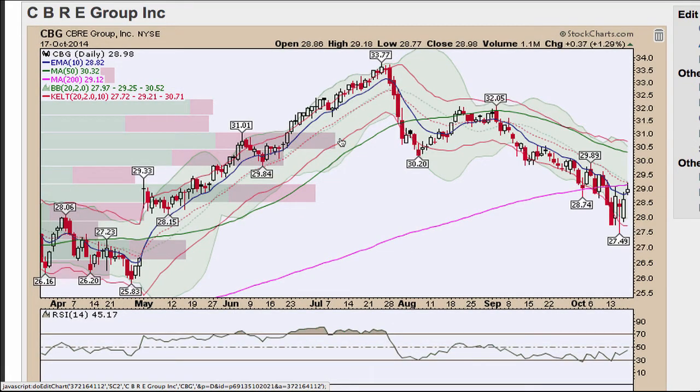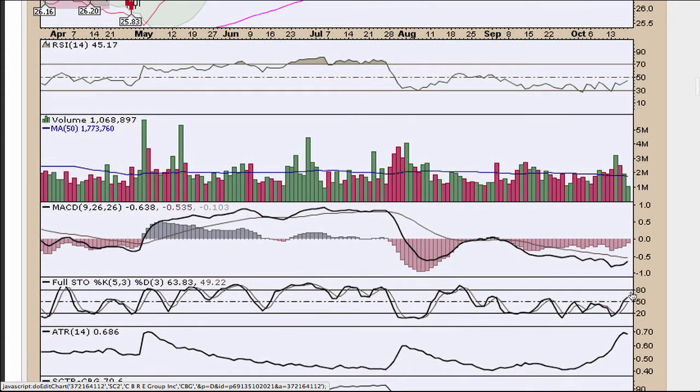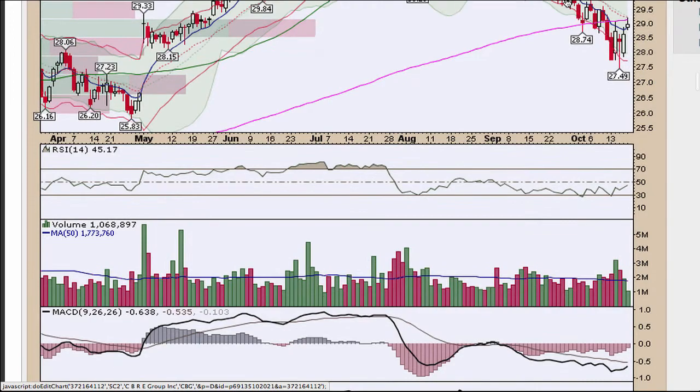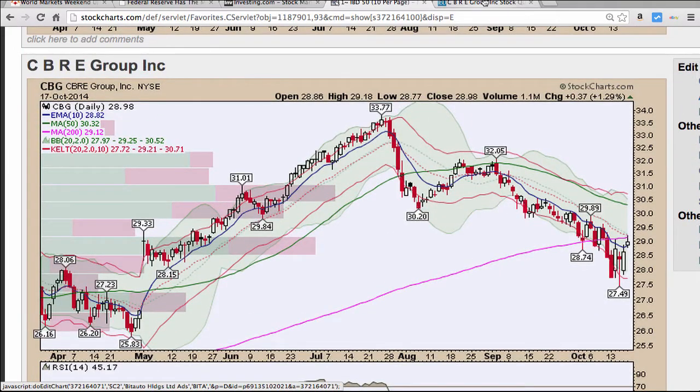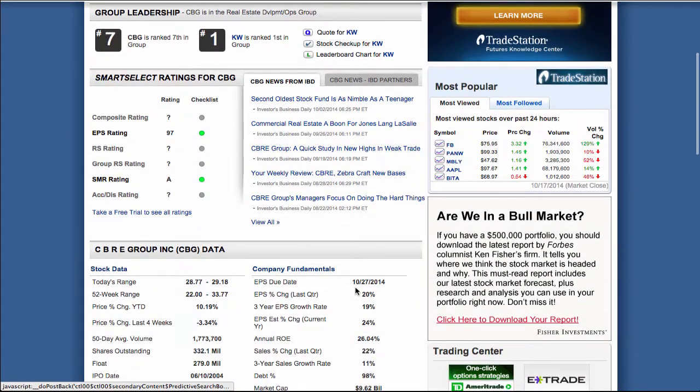CBG, CB Richard Ellis Group. This is a REIT in the office space. We're testing the 200 period as well as the 10 period EMA. Note that stochastics is turning higher. MACD looks like it wants to cross, and we have decent volume. This one reports 10/27, I believe, next week.